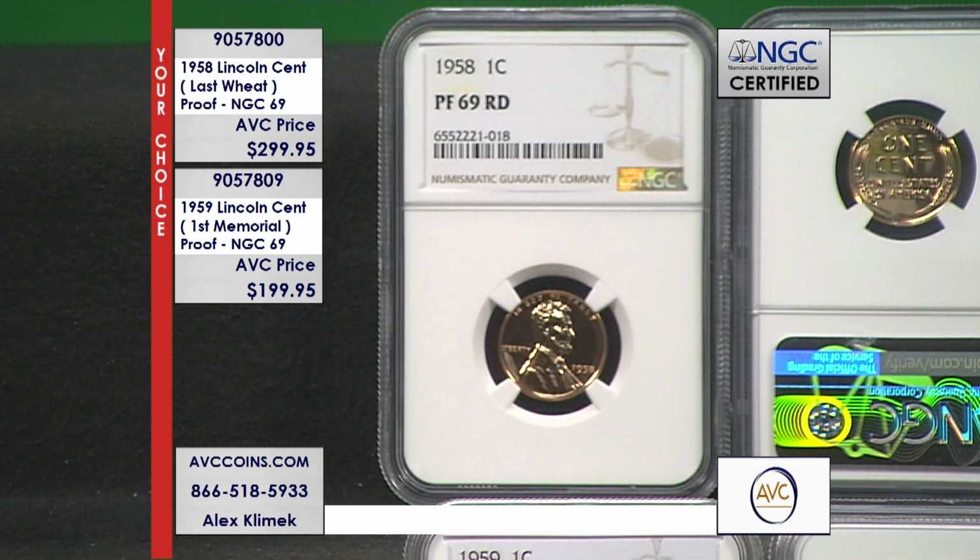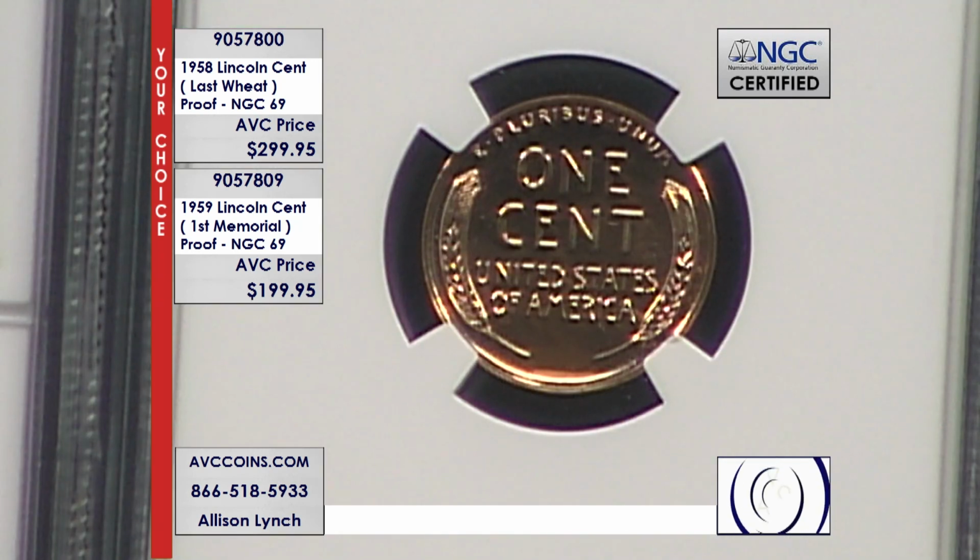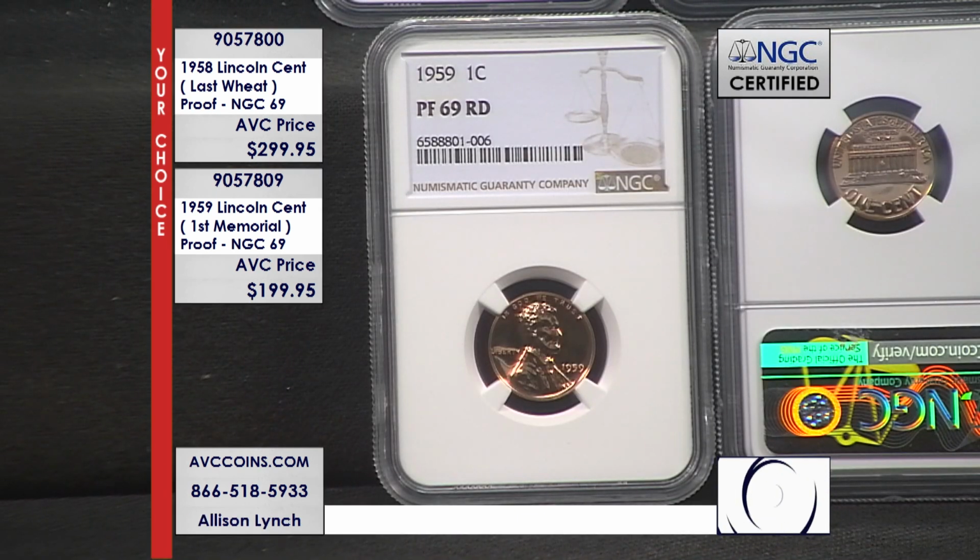In this condition today, there are just 1,545 known to exist. That's it. That breaks down to 1 in every 567 coins struck. And when you break it down to a percentage, it's less than 0.25%. The actual number is 0.17% of the entire mintage. So almost half of 1/4. That's how rare that is.